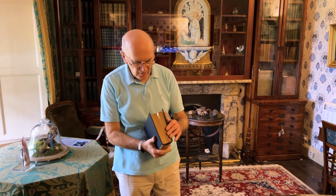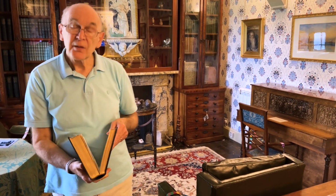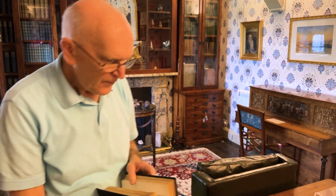a book called Modern Painters. Ruskin wrote a five-volume work on modern art, so you saw it in the 19th century.